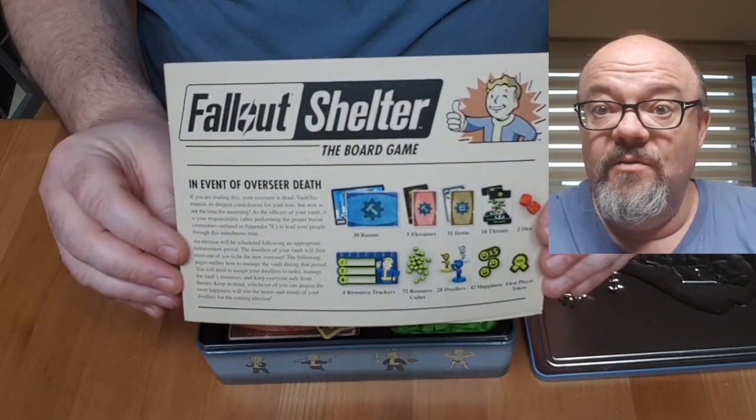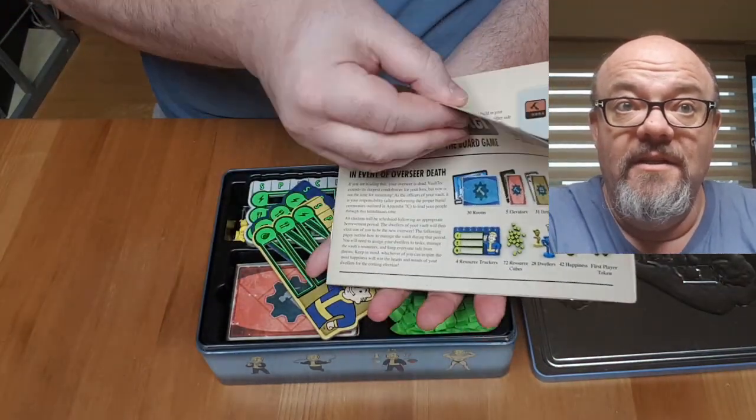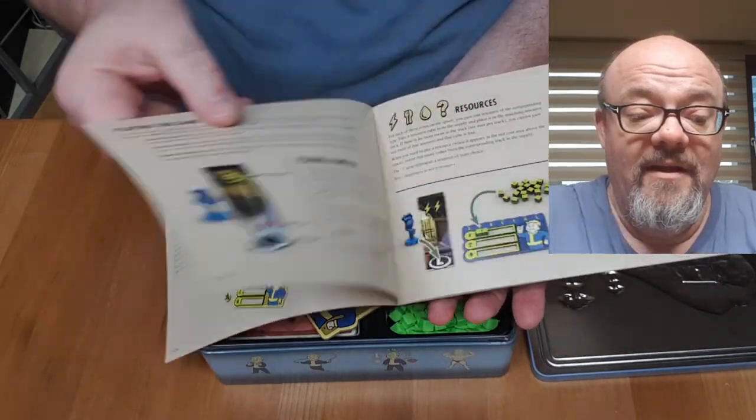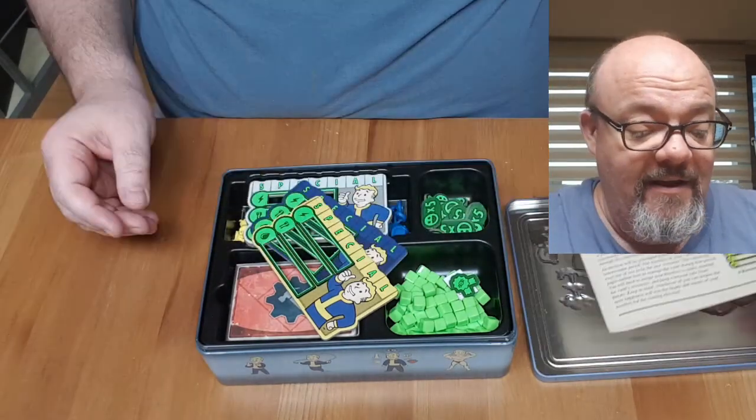The rules are simple to read. They're very much straightforward. There's nothing very difficult in there. So, I'll run you through it. There's a section about how to set it up, and then gameplay. The rules are not that complicated.